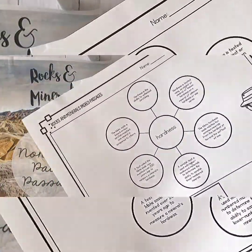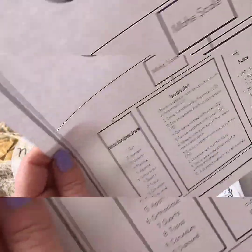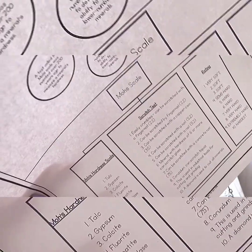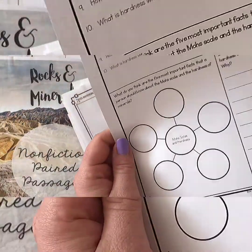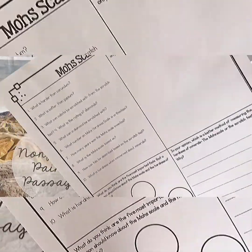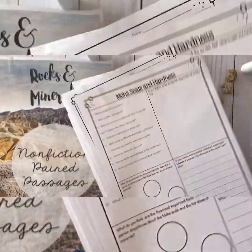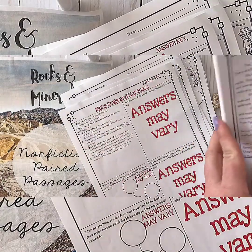And then we move into something a little bit different where it's more like diagram-based comprehension. So they're going to look at all of the components of hardness and determining that. And then they're going to compare it with the actual Mohs hardness scale. It asks them to analyze the hardness scale. There are comprehension activity questions, a diagram of the scratch test that they should know about, another writing prompt, and of course the answer key.